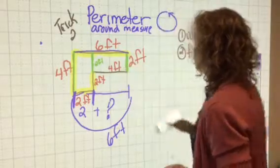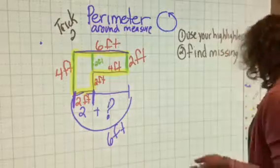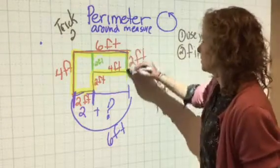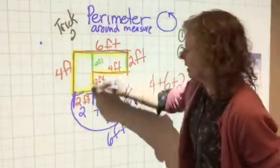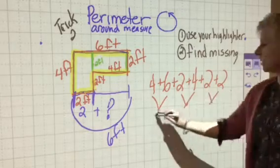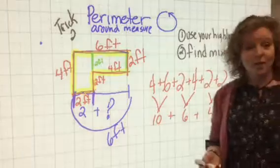So now we also have this side. Once we have all sides, perimeter, you add all sides, now we can add. So let's make sure we have it. We're going to start with a 4 feet plus 6 feet. Notice I'm touching them again. Plus 2 feet, because I don't want to miss a side. Plus 4 feet, down, plus 2 feet, and now I'm back to the beginning. Plus 2 feet. All right, 10 plus 6 plus 4. Guess what that gives us? 20. 20 what? 20 pickles?